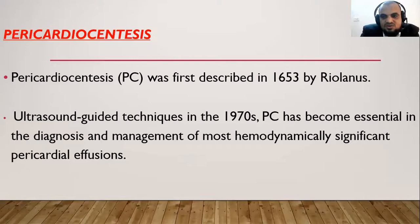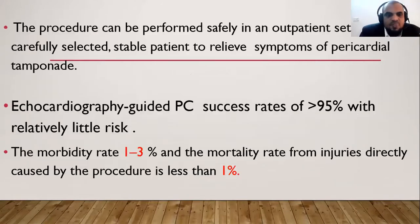It was used to do sternotomy, then to do drainage, which was not convincing and was associated with high mortality. The ultrasound-guided technique in 1970 has become the diagnostic and management tool for most hemodynamically significant pericardial effusion. The procedure can be performed safely in an outpatient setting for carefully selected stable patients to relieve symptoms of pericardial tamponade.